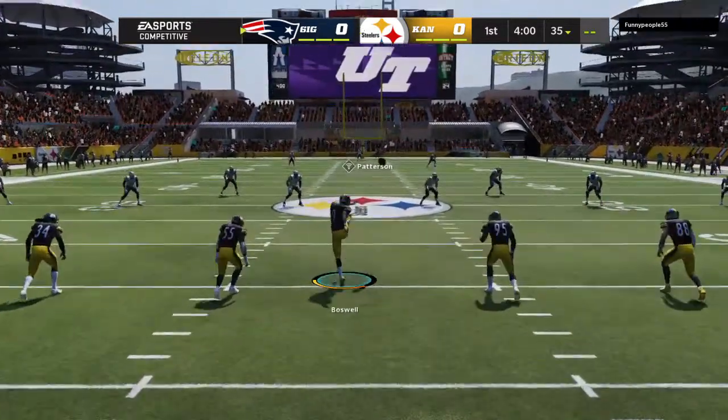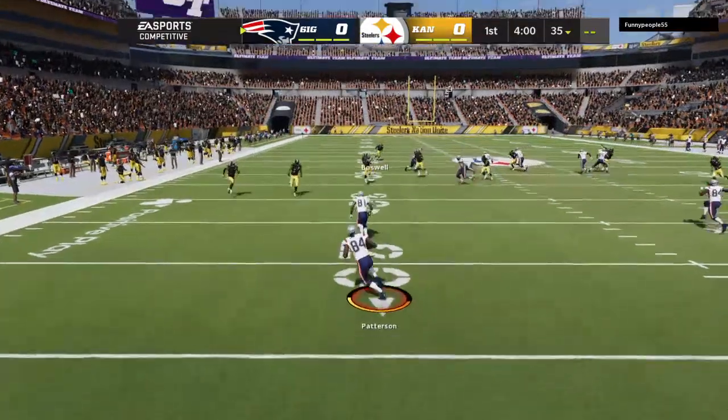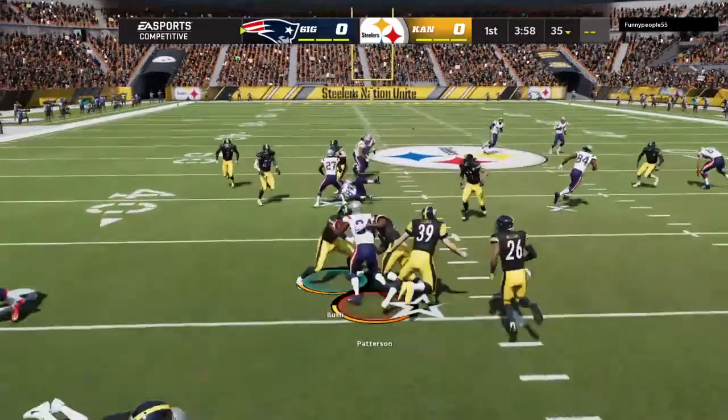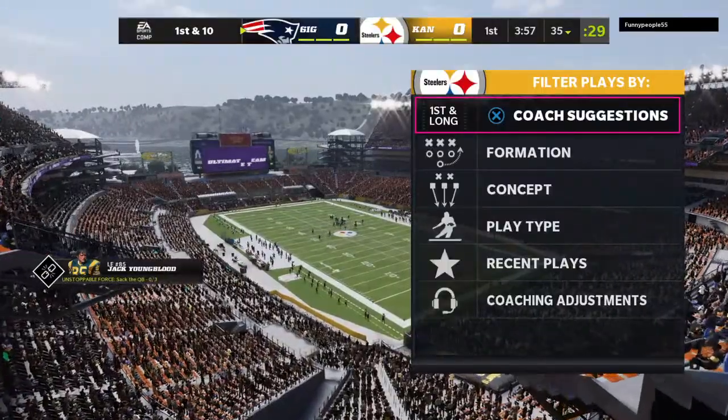Started now, the kicker, Chris Boswell. And with towels waving, we're underway from Heinz Field. On the return, here's the dangerous Cordero Patterson. And they'll be set up pretty nicely here as they have it up to the 35-yard line.